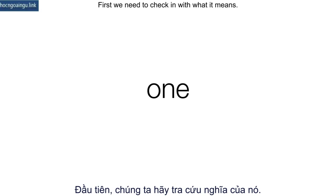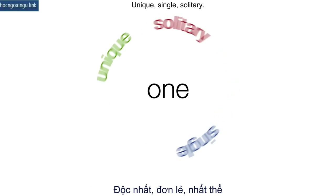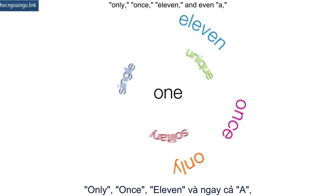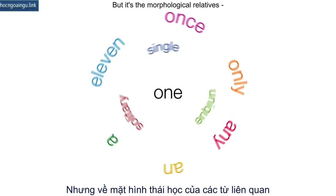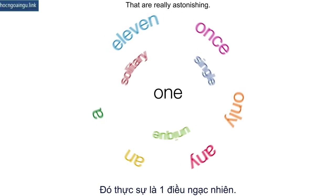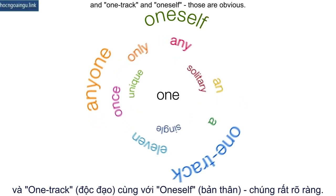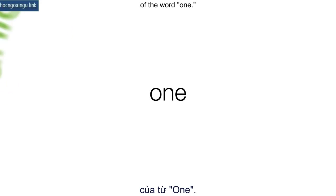First, we need to check in with what it means. Unique, single, solitary. One's historical layers include its relatives only, once, eleven, and even a, an, and any. But it's the morphological relatives, the ones that share the base O-N-E, that are really astonishing. There are the familiar ones like anyone and one track and oneself. Those are obvious. But let's take a look at some unexpected derivations of the word one.